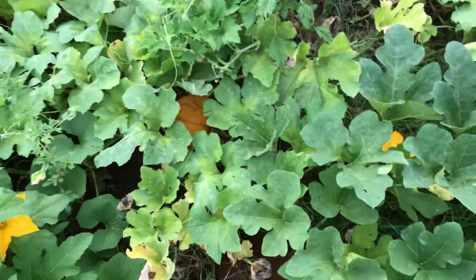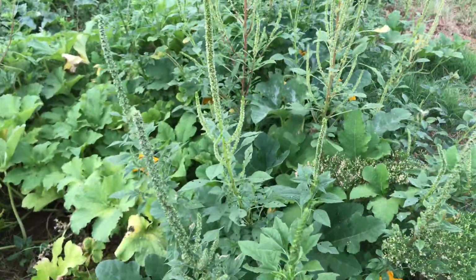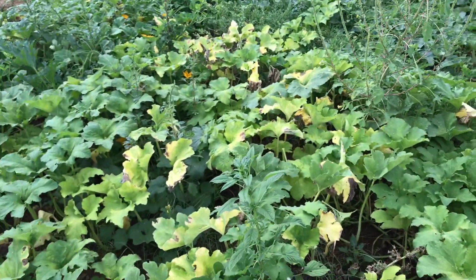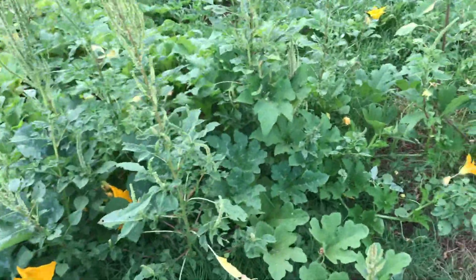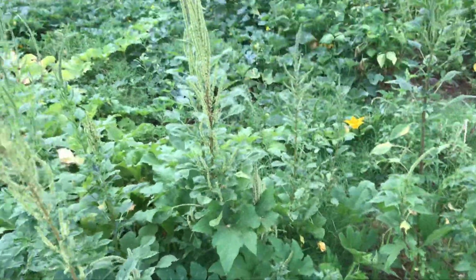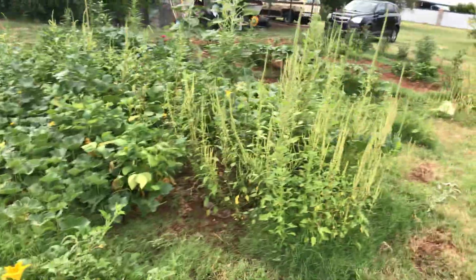Trying to be careful. I don't know if there's any snakes out here, and I'm in flip-flops, so yeah, things are looking really good. I'm hoping that now that I've really soaked and I'm back and I'm not going on vacation anymore, I'm done. That's what happens when you go on vacation. Craziness. Things just get out of control. But it's okay. It was worth the vacation. Now it's time to buckle down, get back to work, and get things planted and harvested.